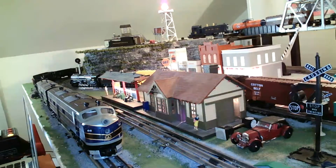Yeah, these are giants. I think these might be to scale. I'm not exactly sure. I don't think they're 027 because they do hang over the track a little bit. I no longer have the boxes. I didn't keep any of the boxes of the Williams stuff. It is what it is. A grayish blue, like the royal blue, better though. Yeah, I like all the B&O stuff. That's what I grew up around.